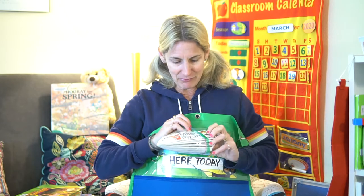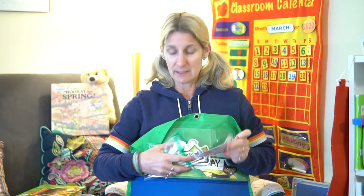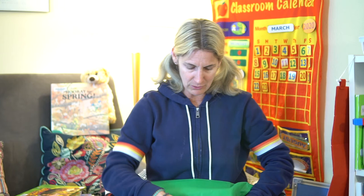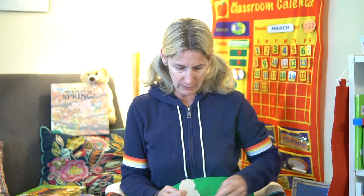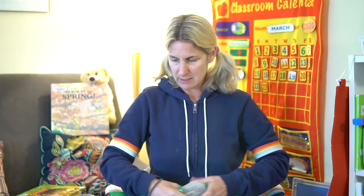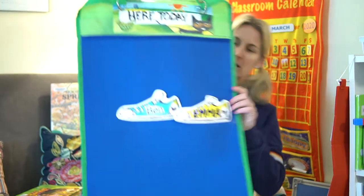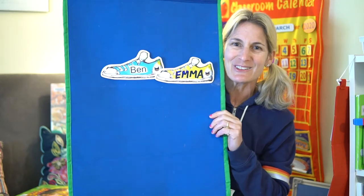So I thought it might be fun to put our names on our here today chart. So let's do our special friend of the day, which is Ben. And then let's do Emma, because we forgot to say prayer last week with Emma. So Ben and Emma, there's your shoes, your Pete the Cat shoes, right?